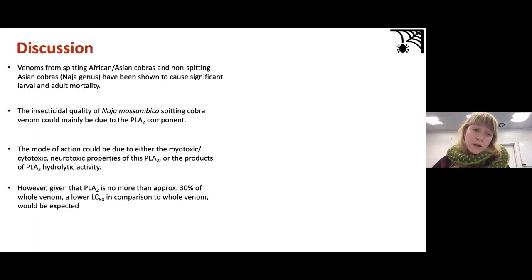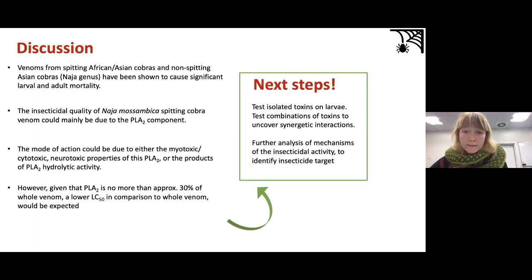However, given that the PLA2 fraction of whole venom is no more than 30%, you would expect a significantly lower LC50 in comparison to whole venom. So next steps are to test isolated toxins on larvae, to test combinations of toxins to uncover synergistic interactions, because this expected lower LC50 might be a result of lack of synergistic interactions between 3FTXs and PLA2s or PLA2s and other isoforms of PLA2, and also to investigate the exact mechanisms of this toxicity of the PLA2 fraction to adults.